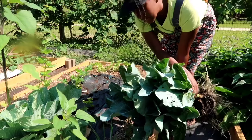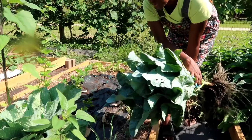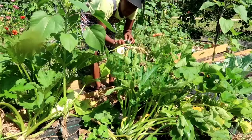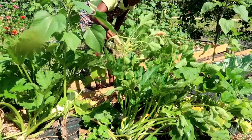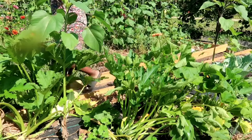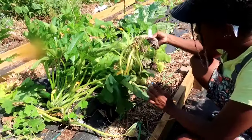These are cauliflower that didn't make it. Not only did they have lots of holes, but the cauliflowers began to split before they were ready. So this is another white scallop that was forming, but it had a lot of bug damage on it. There was a bunch of nymphs that I just squished. So I just took this plant out.